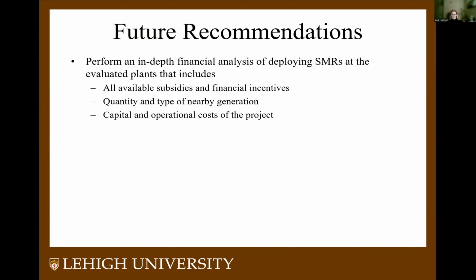So, was it Armstrong that was found to be the most viable? When you do an economic analysis, does that actually turn out to be the cheapest one or not? The economic analysis should evaluate the capital and operational costs of the coal plant retrofitted for SMRs. All relevant subsidies and economic incentives should be identified to then model the financing options.